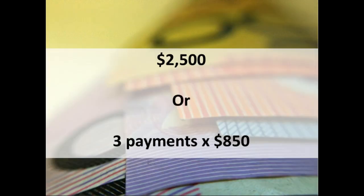So the investment in this case study program is just $2,500, and I'm offering a 3-payment plan of $850. I've priced it this way so that everyone who is committed to changing their financial future can get started here with me next week. After this case study, the price will go up. The results of the case study will be brought into the program, it will be tweaked, and then the price will go up. So this is a one-off case study.